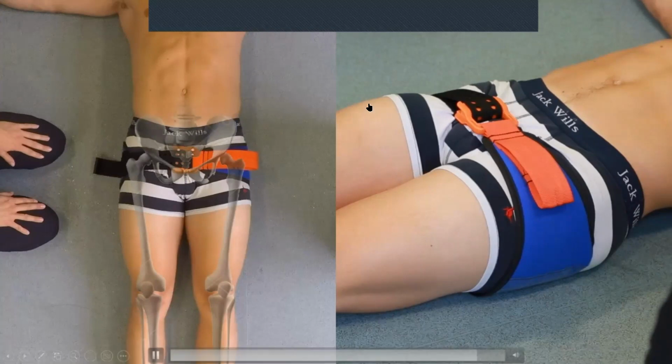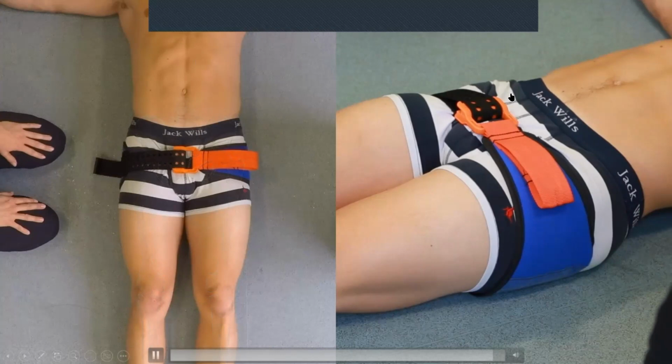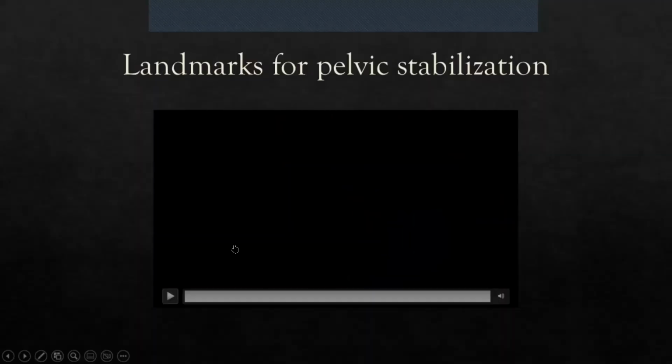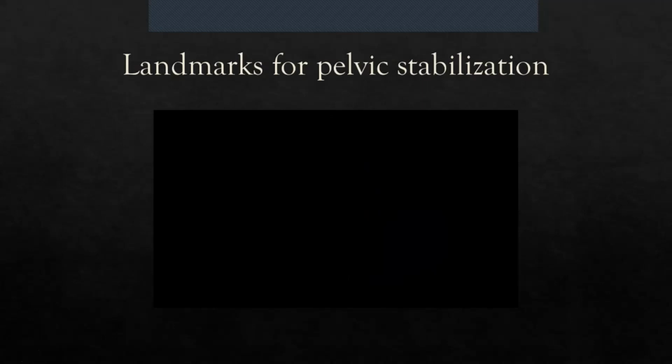So if you can feel for the greater trochanters, use those anatomical landmarks. Like I say, base of the shaft, top 20% of the labia majora, and you'll be more or less in the right place. There are anatomical variations amongst patients, so it's impossible to say for sure, but at least you know you'll be in the right area. Okay, so we're going to stop there for now.